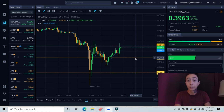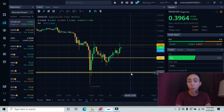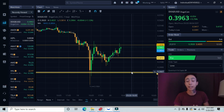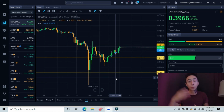And as for if we do get rejected here, if we do come up and get rejected at this area, the next level of support that could be a great ideal entry would be at the 34-cent or 33-cent area, okay, you guys? Because this is also a heavily tested area. It's not as heavily tested as the 26-cent area. However, I don't believe that we will be pulling back down to that lower level. It is always a possibility, as you can see with this huge candlestick breaking below that. It's always a possibility.